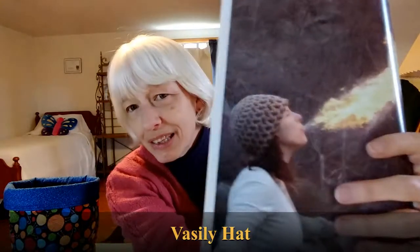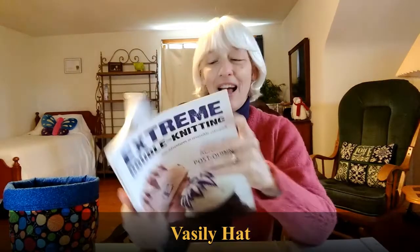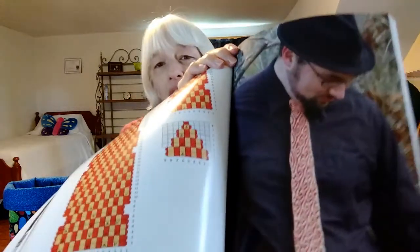You see that hat? How cool is that? I love that hat. There are so many fun things in here, and I just have not tried any of them. Get that scarf. This scarf, I think, is actually now a free pattern on Ravelry. And I've always been intrigued by double knitting. I really like this tie, although I don't think my husband would wear it if I made it.